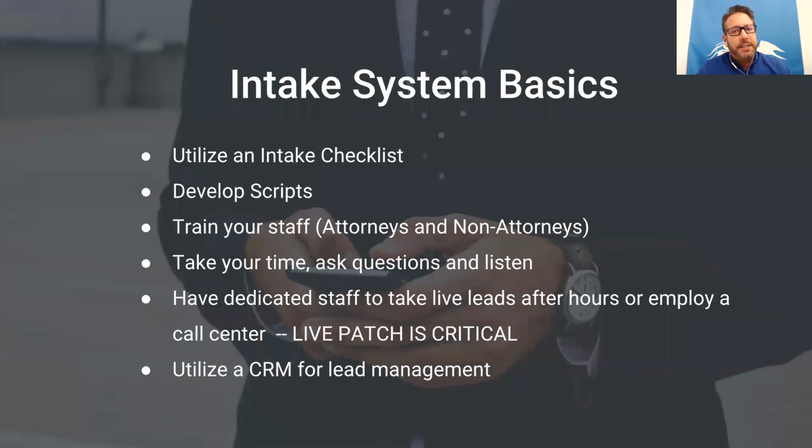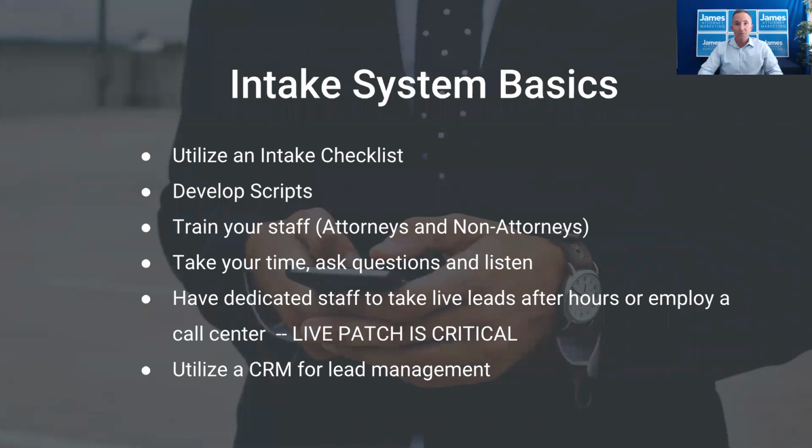The live patching, again, you don't want to have to contact them back. If they've made a phone call to you, you want to do as much as possible to make sure that you're taking that call when it comes in. Yeah, and that's why the addition of texting and live chat, and the hot or live transfers to the attorney or whoever's on staff at that time, is absolutely critical, because you're right.